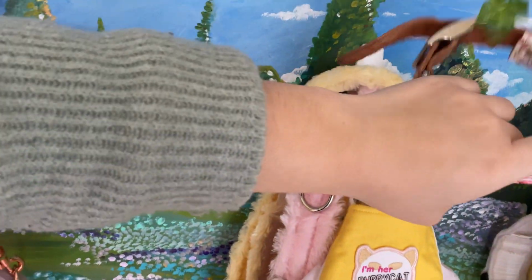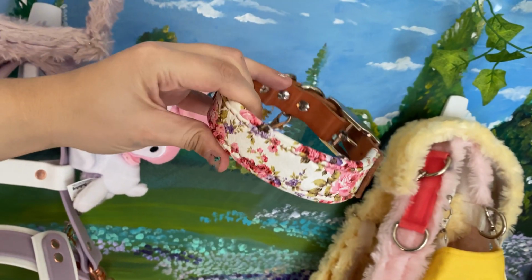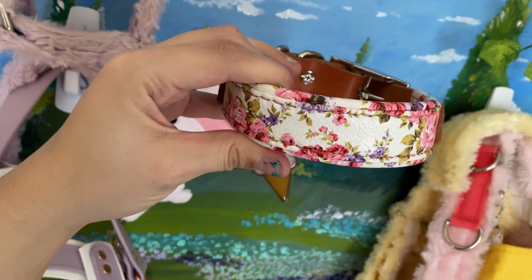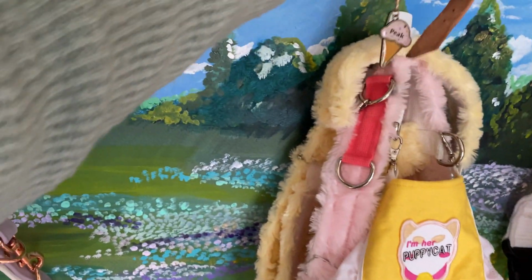And then up here we have another Wealthy Wears collar. I love it, with a little ice cream dog tag, again from, ooh, I forgot their name, but again, I'll link them below. The one that makes those really subtle dog tags that I love so much, them. But this is our Wealthy Wears collar that I have going with it.